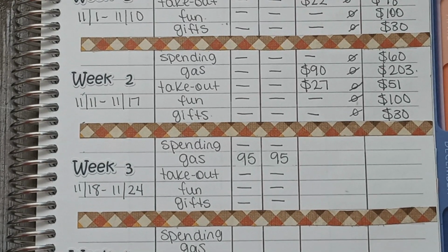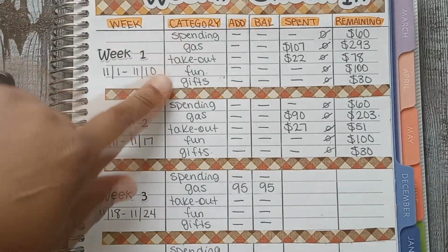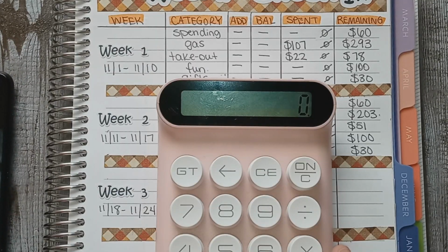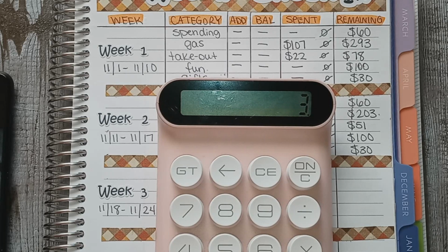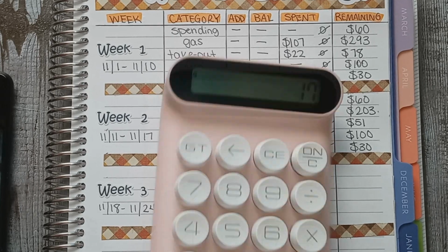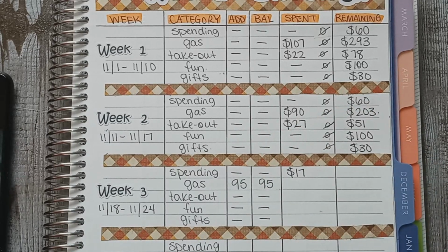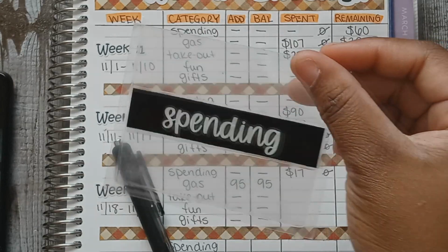I'm just gonna zoom out so you guys can see the columns right here. So now we're gonna work on our spending. So spending, I did spend $14 and $3. $17 that week. Didn't have any in my envelope, which is correct. I don't have anything in it.